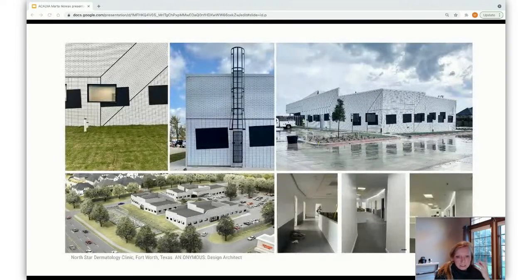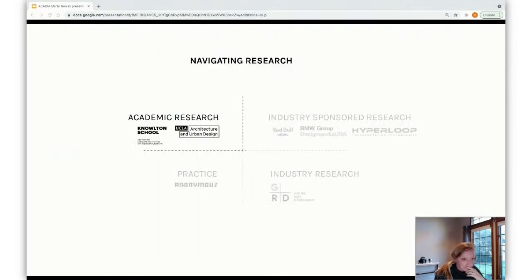And finally, this is just under construction, so just a few photos of the building itself. And back to academic research.